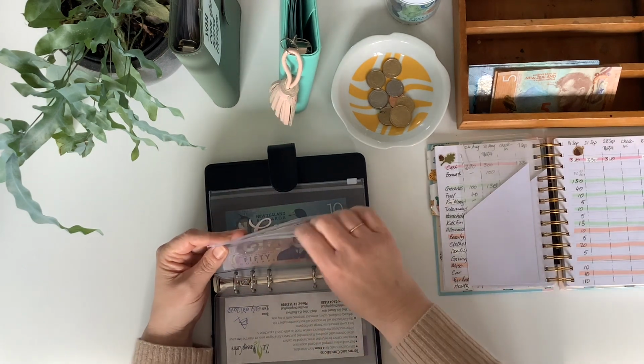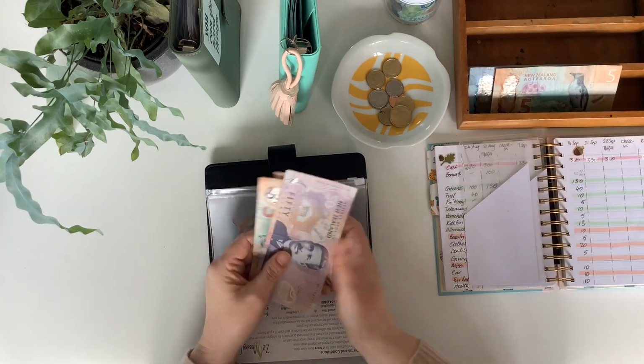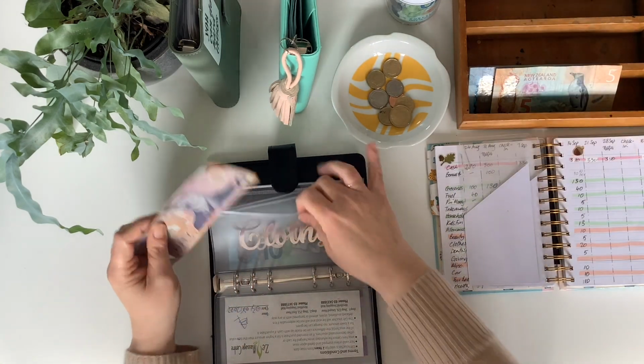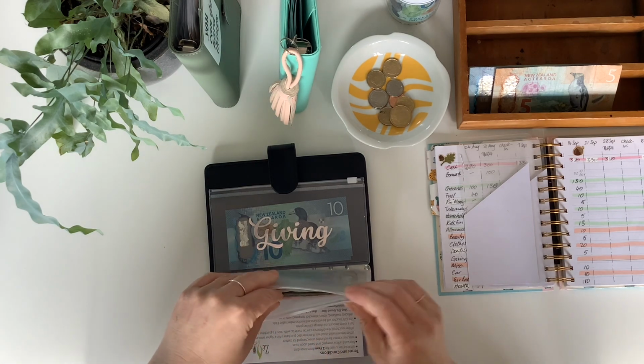Clothing's just going to get 5. There's 55, that takes us to 60. Giving's also getting 5.